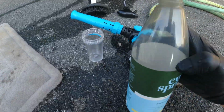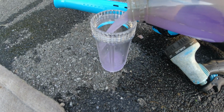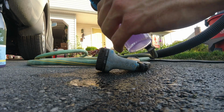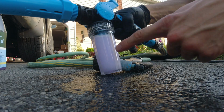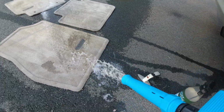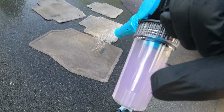All right, this is a little bit of a homebrew mixture here, just for these rugs. So I'm going to add this in. Just put it on right here. Twist this on. Oh, whoa. Do you see that? That's how that works, dude. That is so cool. Let's go ahead. Cracking. There we go. Let's go ahead and engage soap mode.